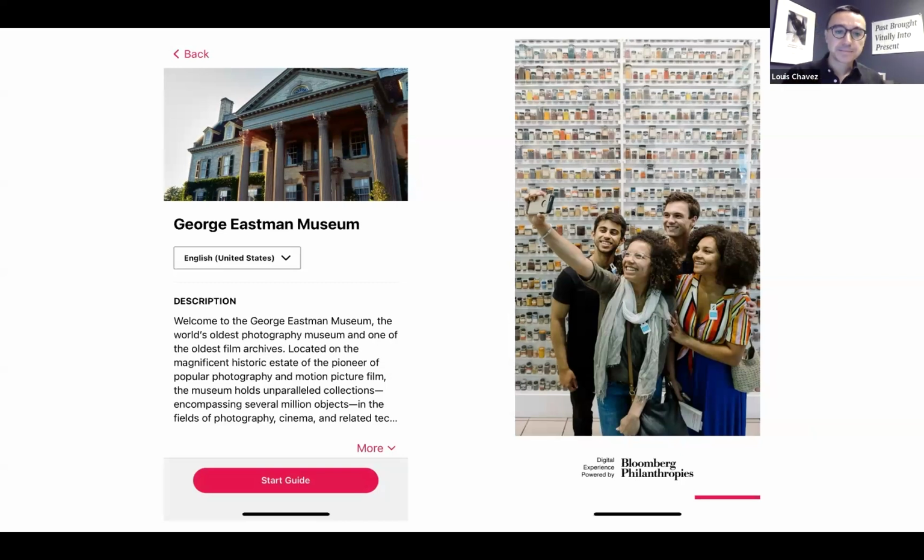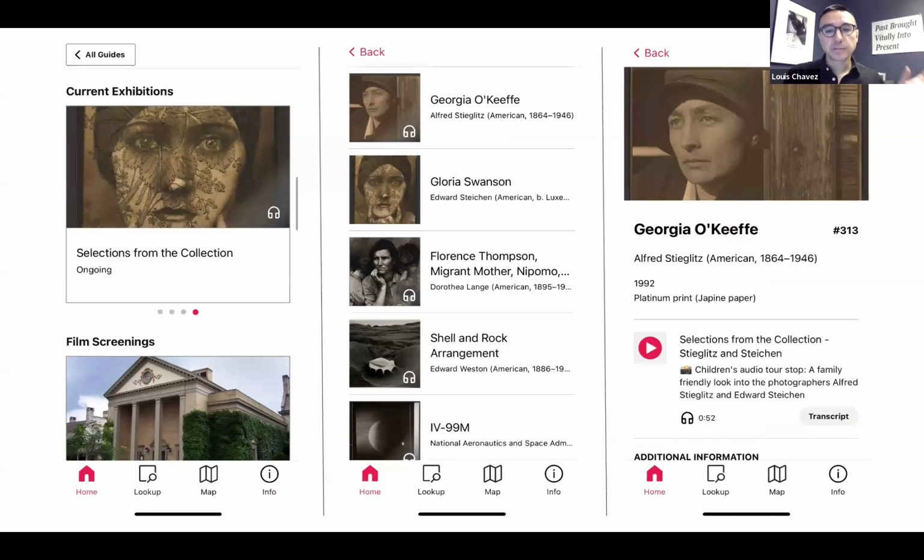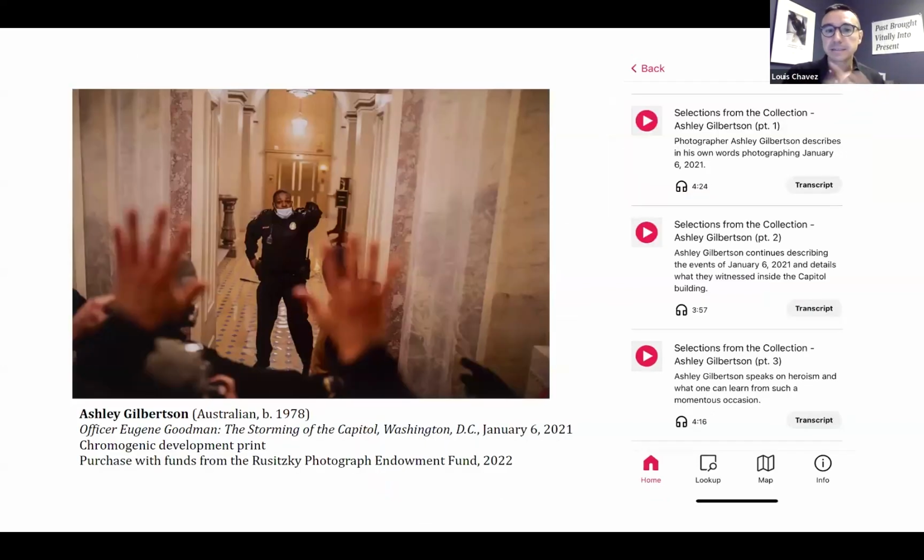On the next slide, you can also see what you'll expect to see if you open up the Bloomberg Connect app. You see our current exhibitions listed here on the left. In the middle, you have the detailed view of the objects that are on view in that gallery. And on the right, you have the very granular view, as well as the audio of us recording interviews or segments that talk more about those works in greater detail. And lastly, this last slide just shows you how in Ashley Gilbertson's case, there are three different sections of the audio that was recorded by a former colleague here at the museum.